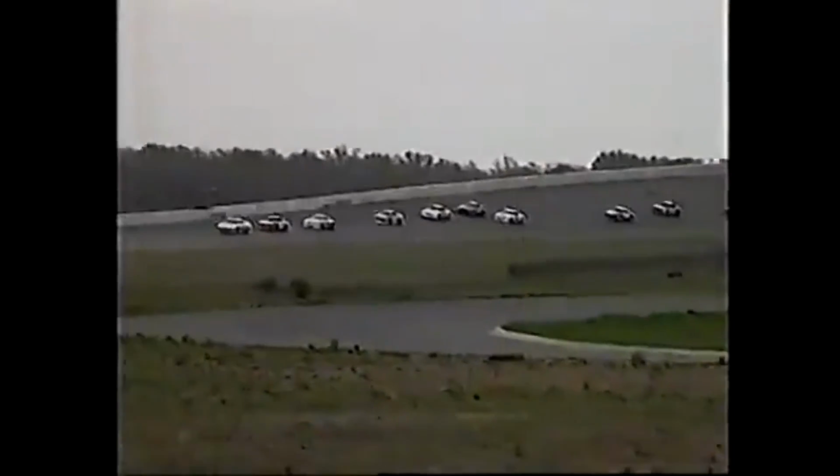Known for its extremely high speeds due to its length and wide layout, the track featured high-banked turns, 22 degrees in the corners, allowing cars to maintain high speeds throughout each lap. This made it one of the fastest tracks in NASCAR during its time on the schedule.